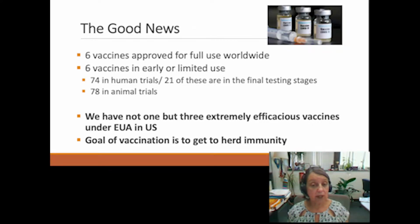A lot of money was put towards developing vaccines, and no safety steps were skipped, but some of them were done in tandem rather than sequentially. We have another 6 vaccines that are in early or limited use, and then we have a lot of vaccines coming up through the phase 1, 2, and 3 testing. 21 are in the final testing stages, and then we have another 78 that are in animal trials.